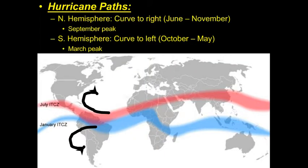And we can see the hurricane paths in the northern hemisphere, they curve to the right, but we have a specific period, June to November. And this makes sense. Once again, water takes longer to heat up, but also takes longer to cool down. And so actually the waters at our beaches there in Florida and Texas are at their warmest in September and October. You can note this if you go to the beach for spring break. You notice the water's kind of cold. But if you go to the beach during fall break, it's actually going to be warmer there in September and October. And key to understanding that, like I said, is land-water heating differences.